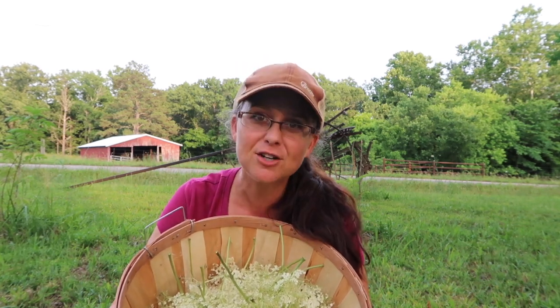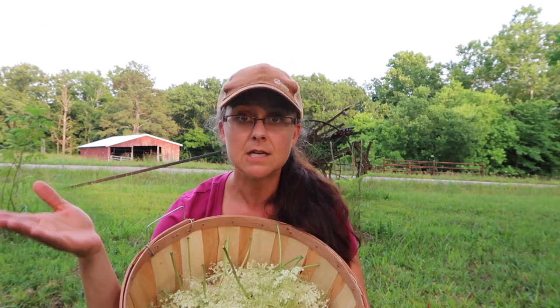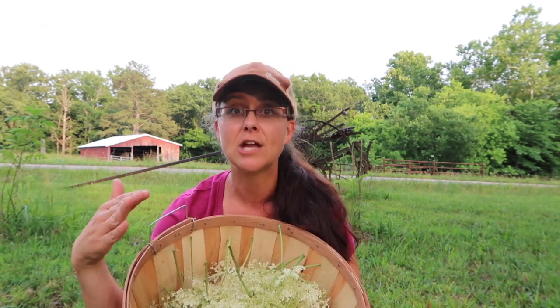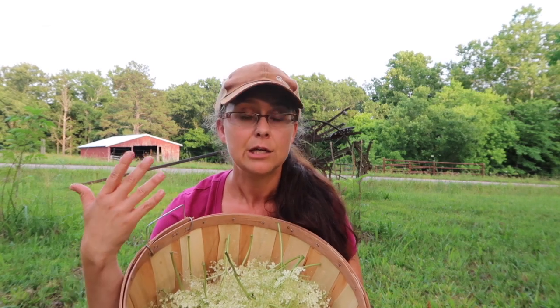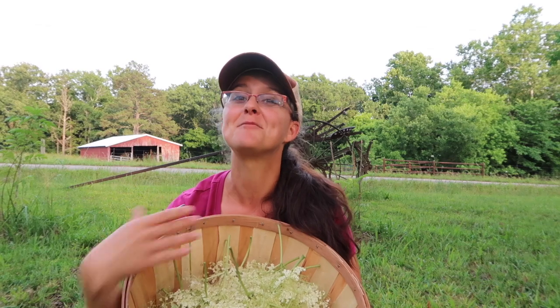You guys, I hope that you learned something today. I hope that you give these elderberry flowers a chance and you know, look at the whole bush differently. It's not just about the berries, it's also about the flowers.